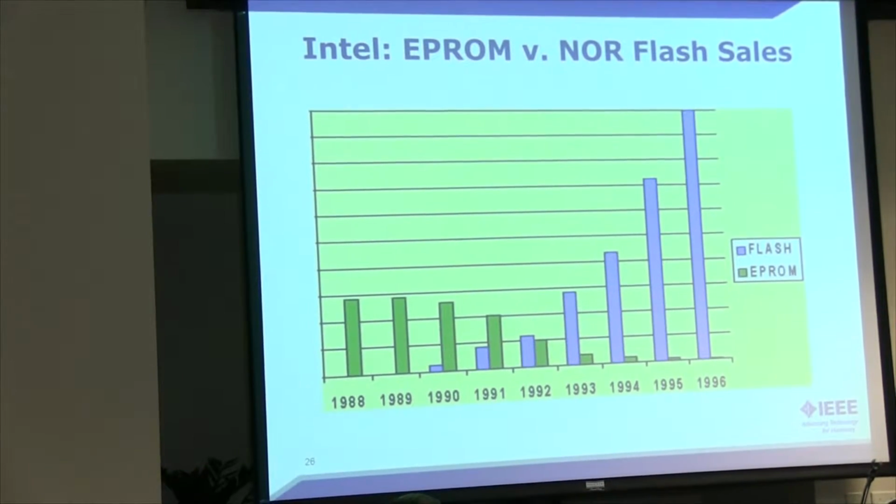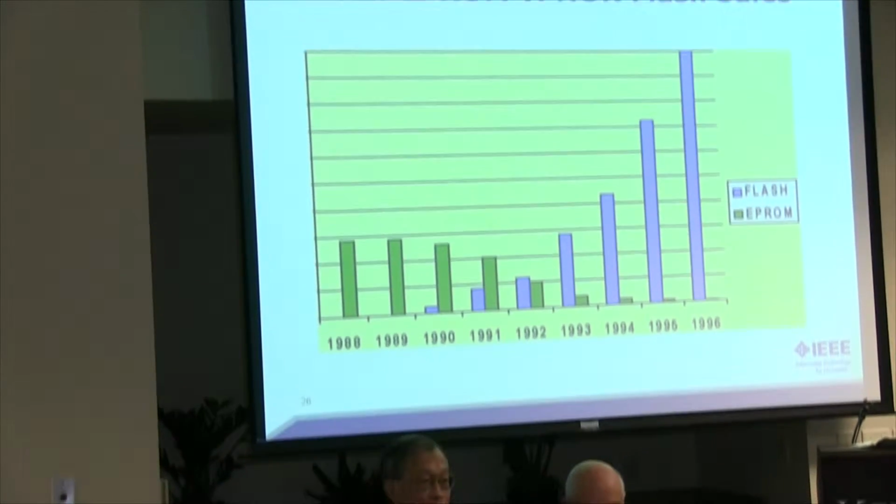Just to give you an idea how lucrative the EEPROM business was for Intel, in 1981 my team was developing the 64K EEPROM, and we were selling those at $150 a piece, 64 kilobit, and people were standing in line. I mean, it was like 3 months delivery. You just couldn't make it fast enough. And EEPROM was making 105% of the profit of the company.